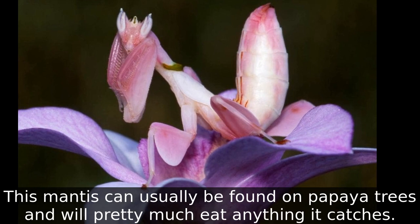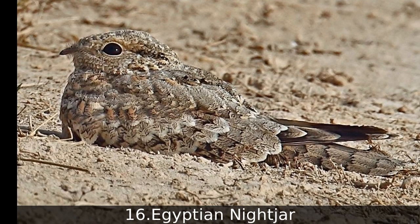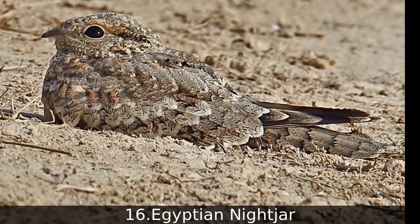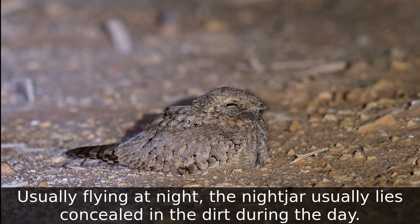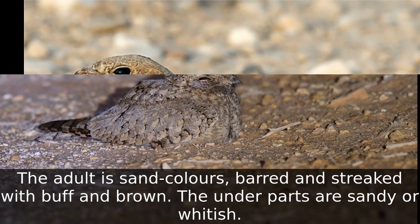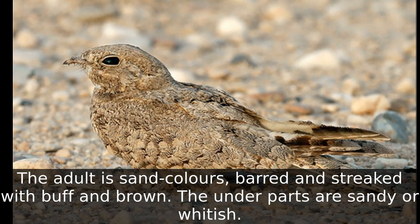Egyptian nightjar. Usually flying at night, the nightjar usually lies concealed in the dirt during the day. The adult is sand colored, barred and streaked with buff and brown. The underparts are sandy or whitish.